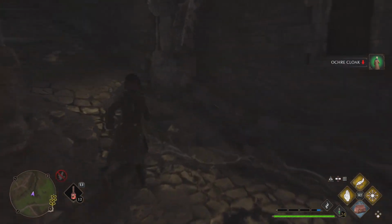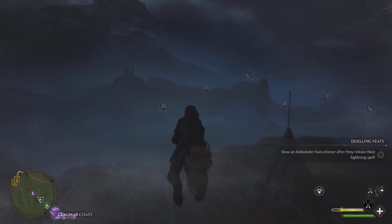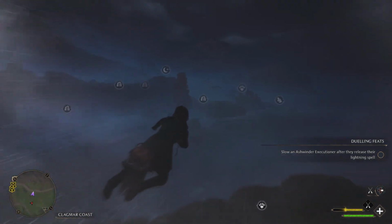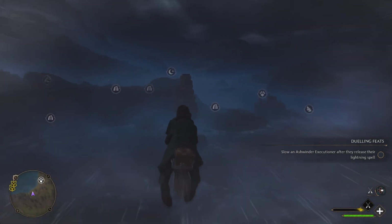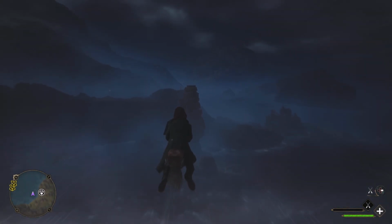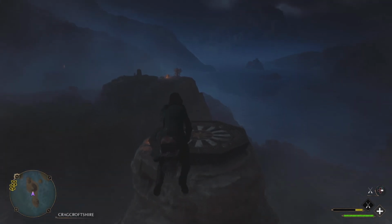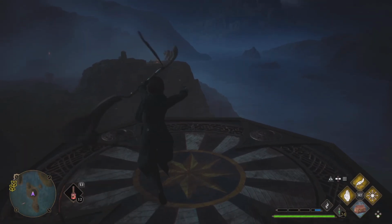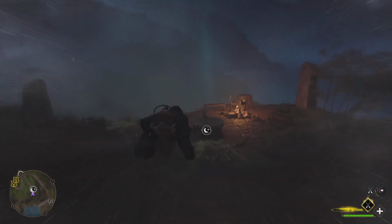Ochre? I don't know if I'm pronouncing that right. Seems like I might not be. Oh geez, quite a few things over there. Let's get the Merlin trial. Actually, let's get the astronomy table first, because that's the one that actually has a timer on it. And this landing platform, because it's right on the way. And I see it. 4 out of 8 landing platforms. Now for the astronomy table.